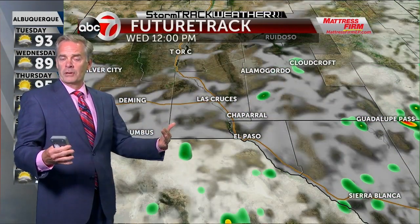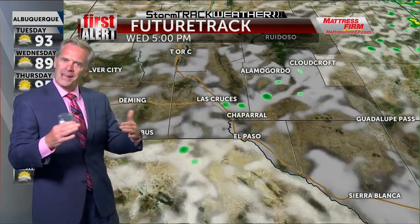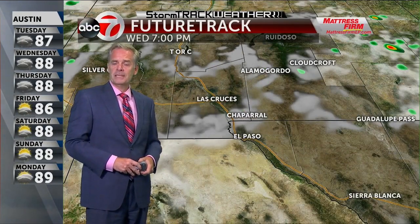So we're going to be looking at maybe some heavy rain coming our way from time to time. So the threat is going to be there tomorrow night and into Wednesday for maybe some isolated flooding in spots. And it could get rather wet again. So we'll watch that closely.